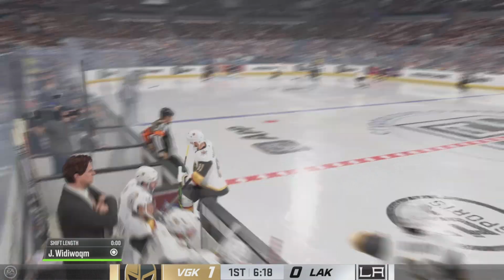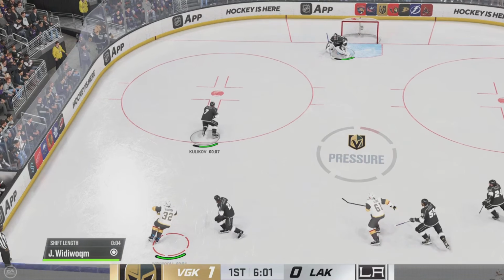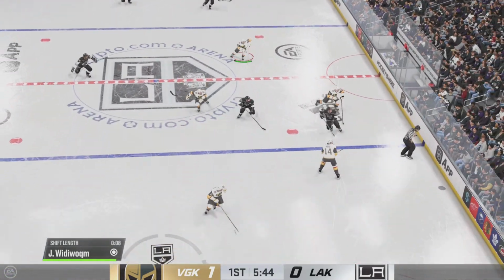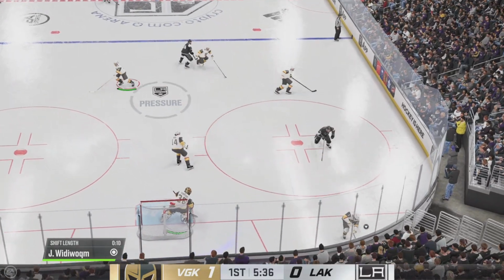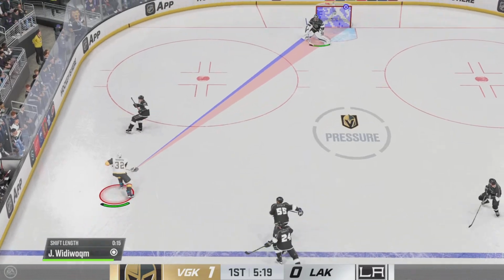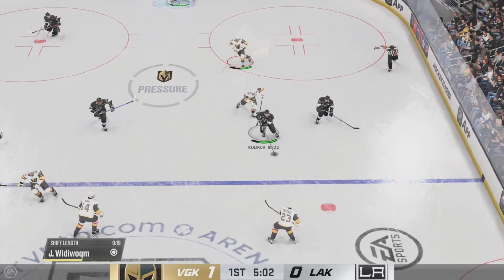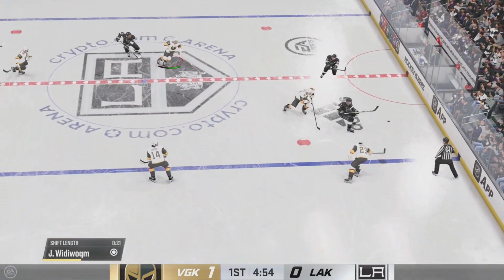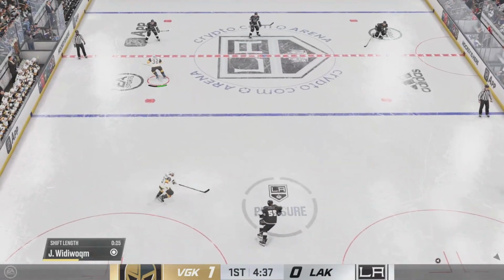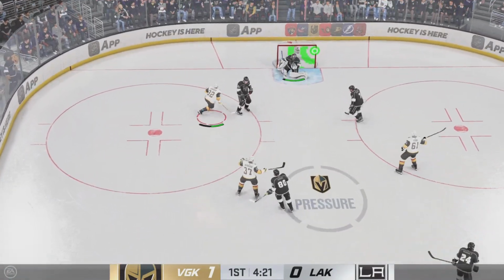The Kings have it from their own end. Quick feed to Kulikov, carrying the puck deep inside his own end. Sends it in deep. Vegas gets the puck near the boards. Los Angeles has it in their own zone. Here they come up along the wing. Gets the puck in deep. The Golden Knights have it against the wall. Takes the feed in the middle of the ice.